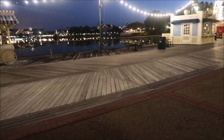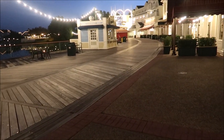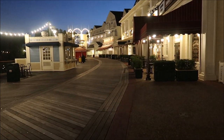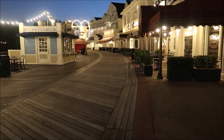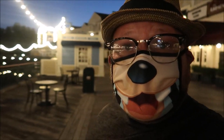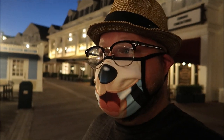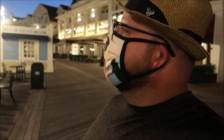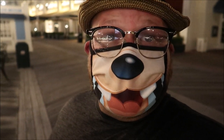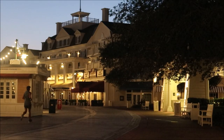I told you, I love early mornings at resorts. And I've never actually explored the boardwalk early in the morning. I've stayed late many and many of times, but never this early. I'm pretty positive the sunrise is going to happen behind me and it's going to actually come up over ESPN. So we're going to try to get some nifty shots and angle this right so we can get a beautiful boardwalk sunrise.